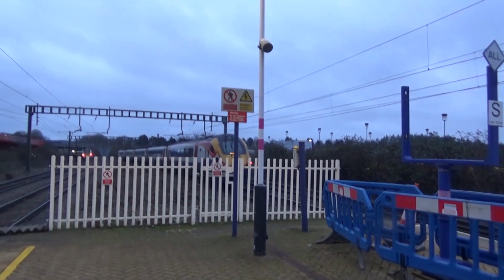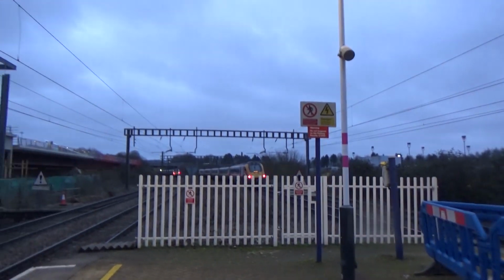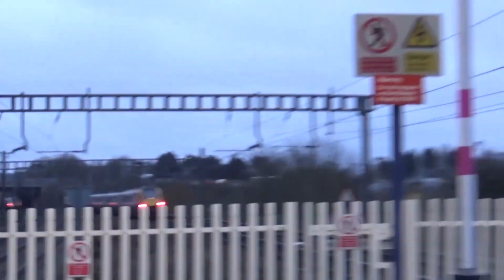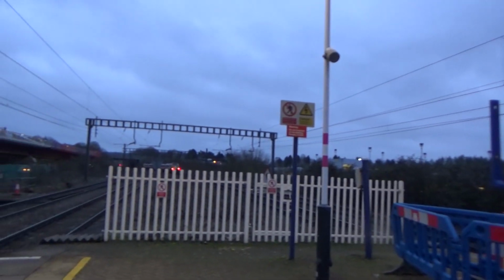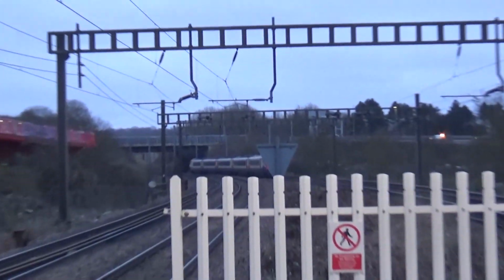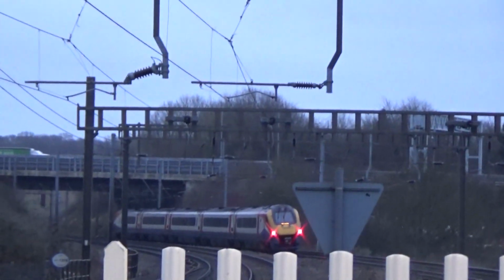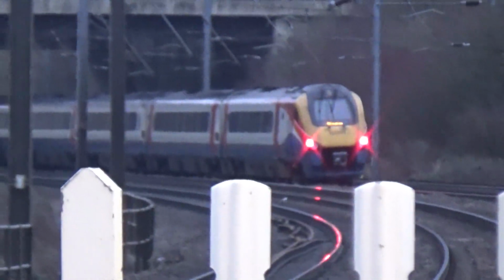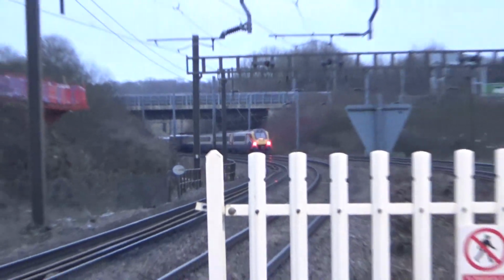That there is 222-008 on an ECS from Etches Park to London St Pancras. Do you know where it's going? It's going to a Nottingham service. Yes, so there's 222-008, heading out to London St Pancras from Etches Park on an ECS.